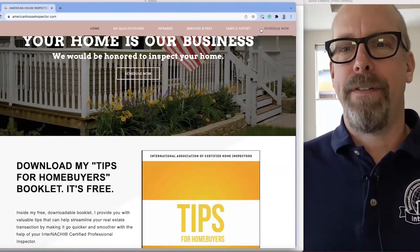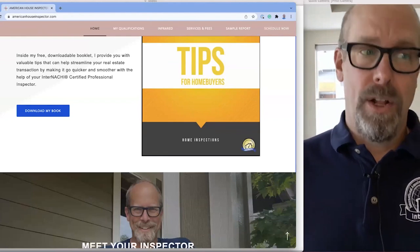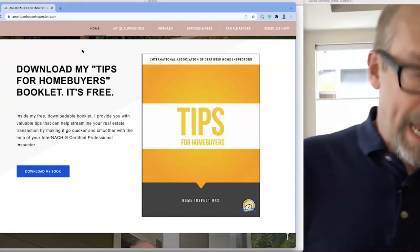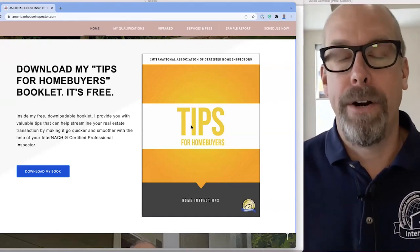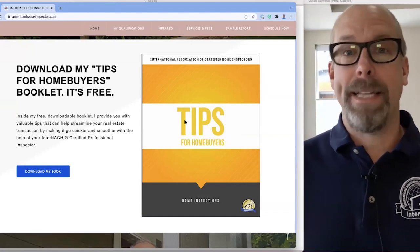But the sticky stuff are the pages, so people can still navigate. So you want a sticky header logo, just to make sure you haven't left the website. And then you can do things like capture leads. So this is a Tips for Home Buyers booklet that InterNACHI provides to all inspectors, and you can have it on your website as a download.